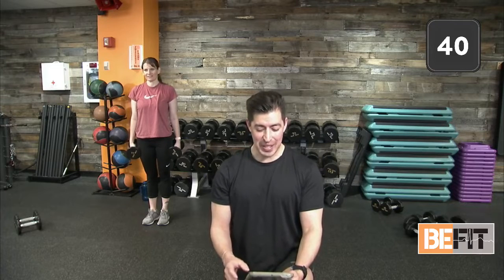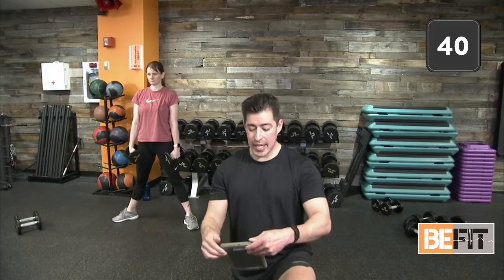All right, team, let's go ahead and set our timer here. Again, movement number one is a sumo squat to an upright row. Movement number two is an on-the-floor chest press with a glute bridge. Movement number three, single clean to a squat to an overhead press, 20 seconds on each arm. And movement number four is that high plank arm reach circuit, if you will. So again, let's get the clock started here in 10 seconds.